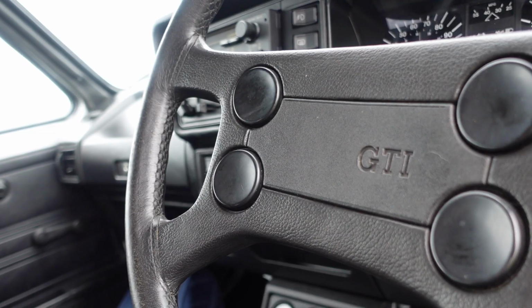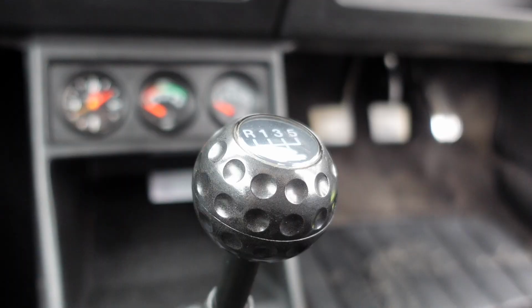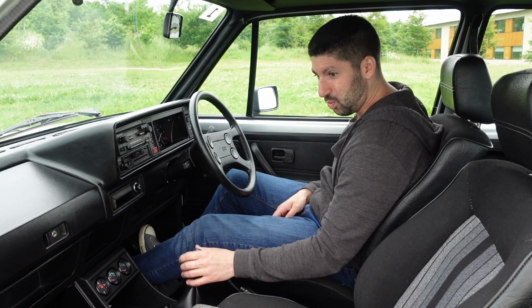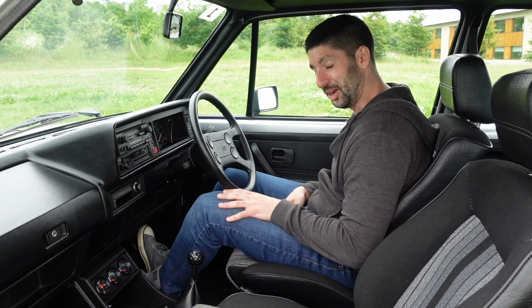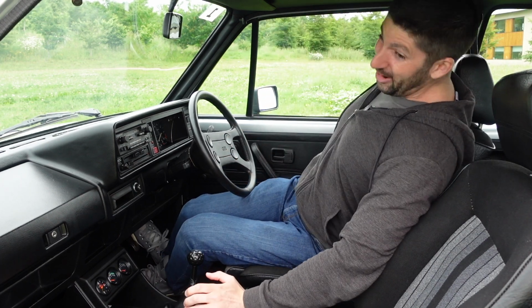Absolutely mad. Right, of course, we get this beautiful 5-speed gearbox as well with the original Golf gear stick. The clutch feels, well, it's going to feel like it is for a 70s car, quite heavy. Throw on the gearbox is extremely long. We're going to find out now just how well. Let's take it for a drive. I can't wait any longer.